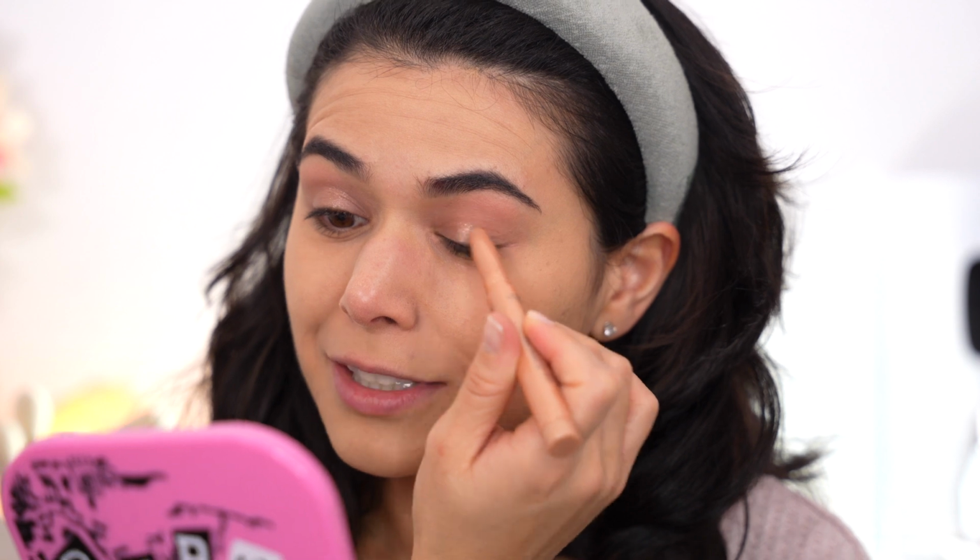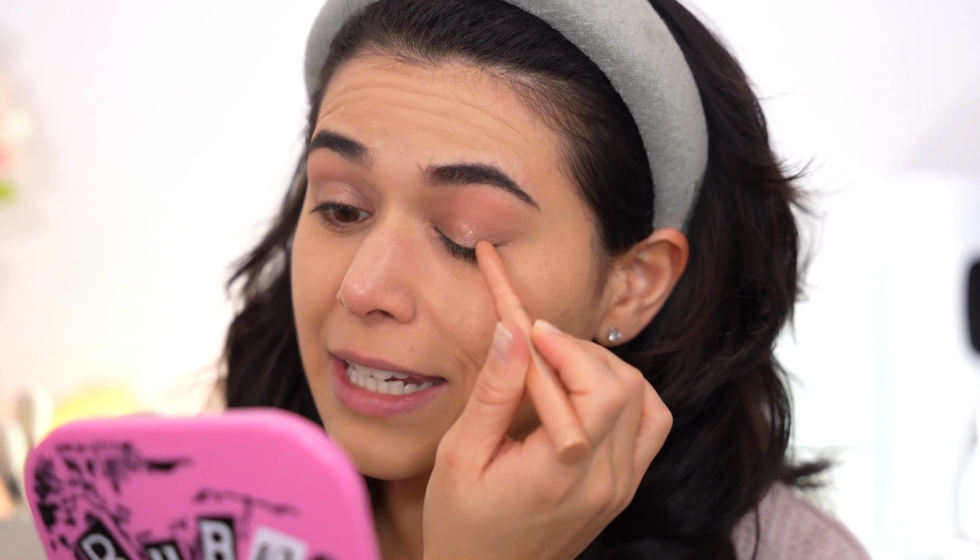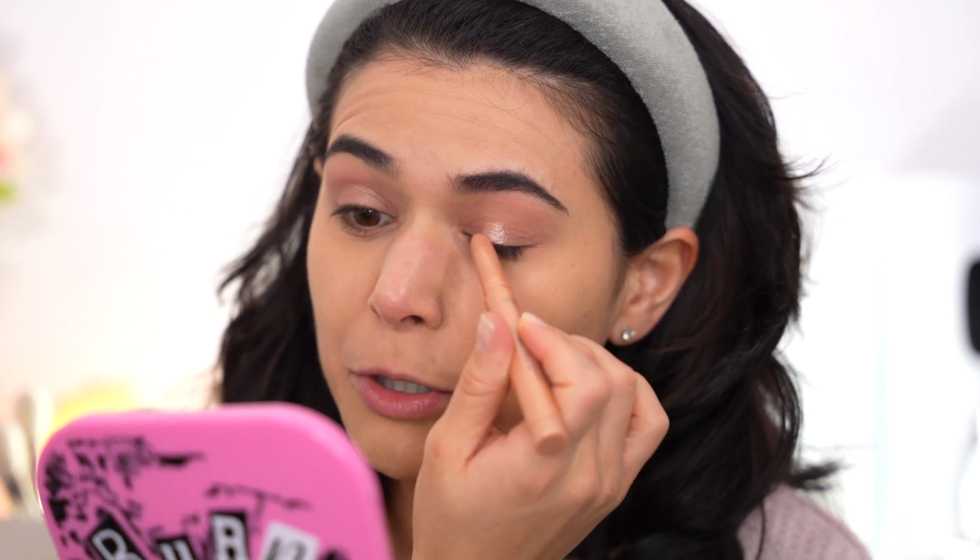And there we go. That is literally the whole eyeshadow look. I love a good halo eye. It is such a versatile technique that can come in really handy when you don't want to be blending together 4 or 5 shades from a palette, you know what I mean?